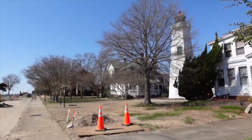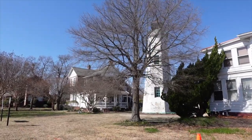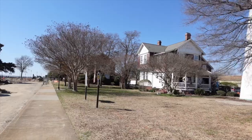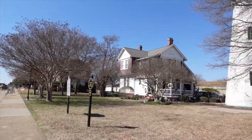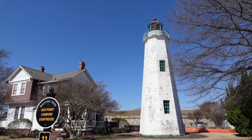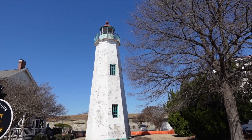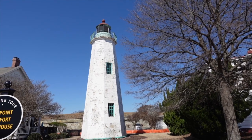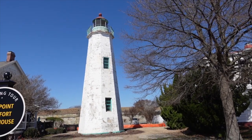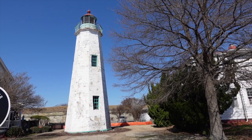Oh, there it is. Wow, that's a tiny lighthouse. Old Point Comfort Lighthouse. I could throw a rock up there. All right, so I'll tell you, this thing was built in 1802. It's the oldest structure on Old Point Comfort and the second oldest lighthouse on the Chesapeake. It was built by the British and used as an observation tower during the War of 1812.